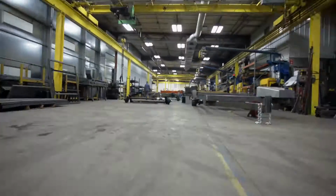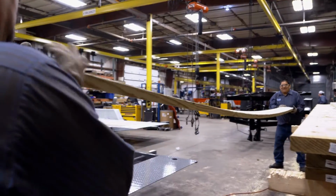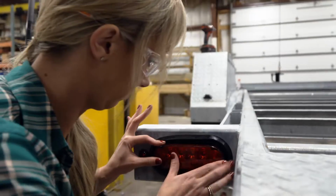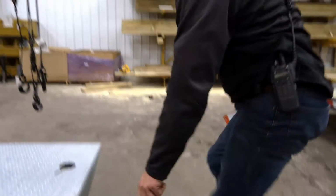And the last step in the line is the finishing department. Mud flap installed. These guys are installing the decking, lights, and tires, plus doing a final inspection.